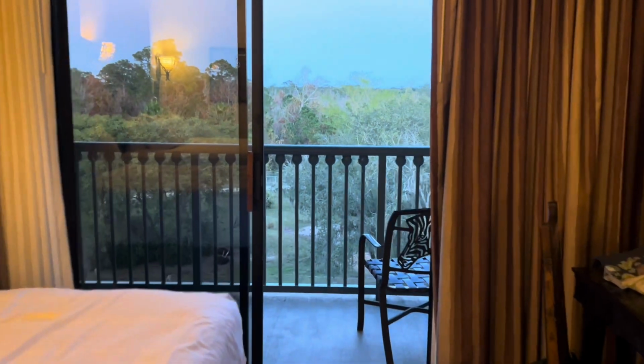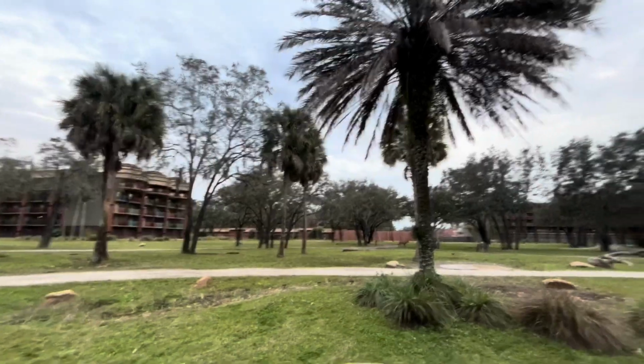Also, yeah, I'll show you our balconies. So when you walk out of our room, you overlook this big savanna. Now there's savannas on two sides. I'm gonna show the huge savanna too. We are on the outside, so this one is not as big, but the one in the middle is really, really big.